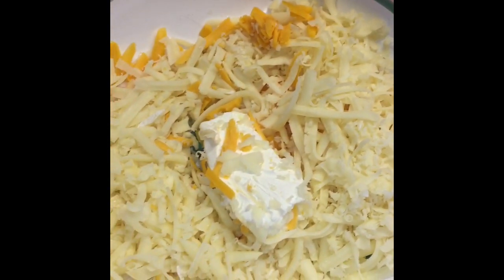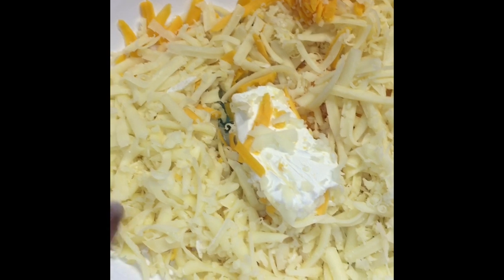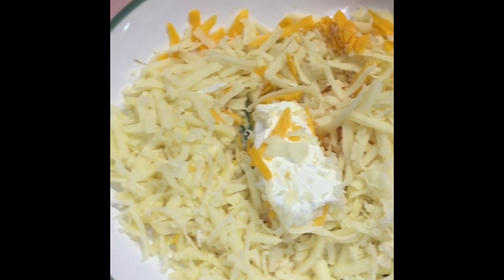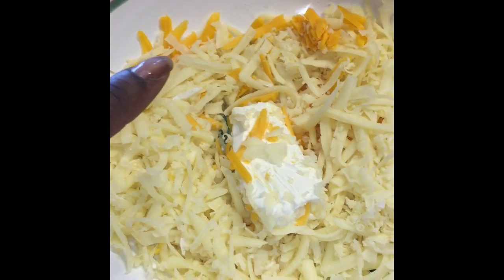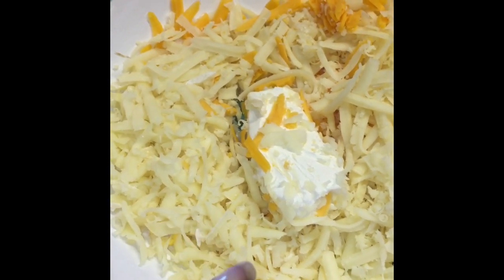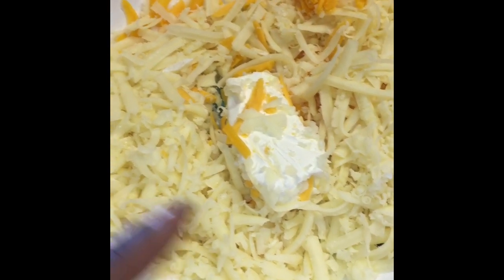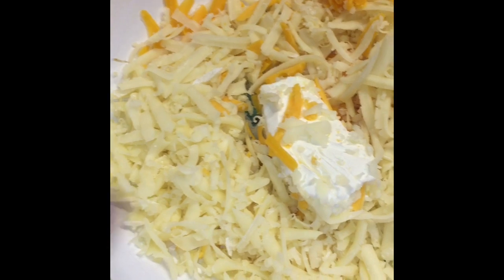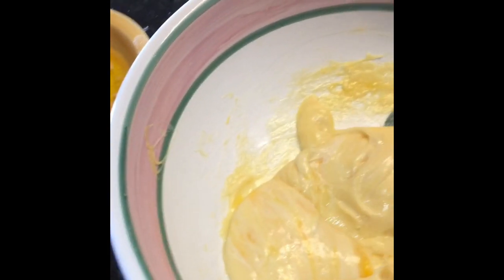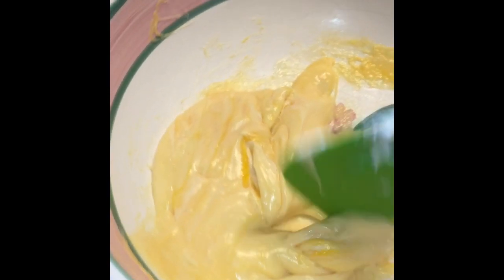Okay, so in this bowl the recipe calls for 2.5 cups of mozzarella cheese. I decided to do 2 cups of mozzarella cheese and a half cup of cheddar cheese. And then I have the 2 ounces of cream cheese in here. I'm gonna get this in the microwave, nuke it up for about 30 seconds, give it a stir, and make sure I got all the lumps out of there. I'll be right back. Okay, so I have my mozzarella, cheddar, and cream cheese creamed together.